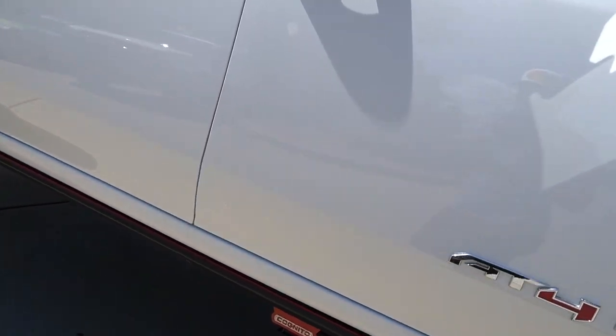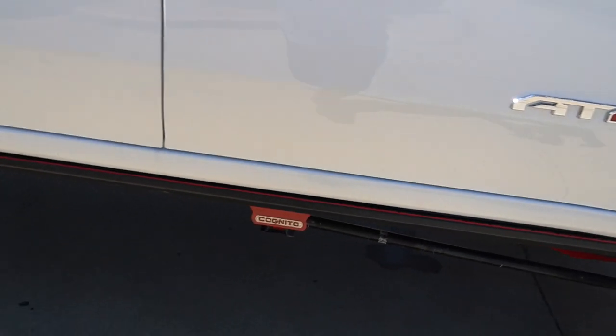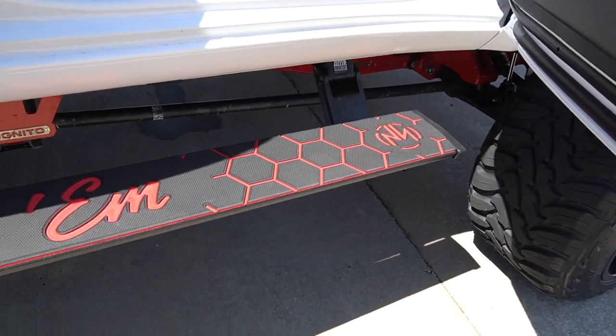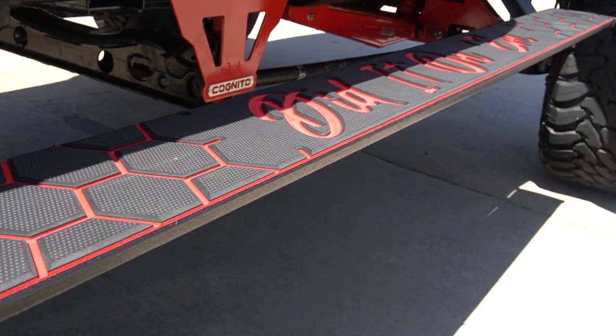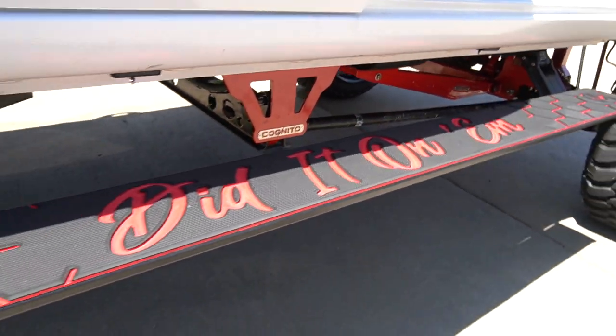And the last thing, I gotta throw it out there. We did do some rock lights. We got an eight-piece Infinite Off-Road rock light. Shout out to Infinite Off-Road. Love their products right now. Something a little small that we threw in there. Next Level Mats. Shout out to Next Level Mats. Sent out some mats. Did it on them.